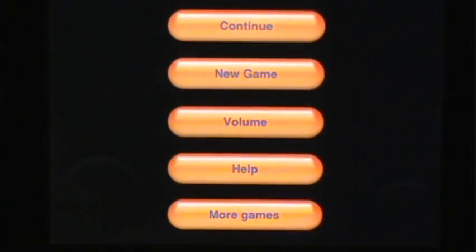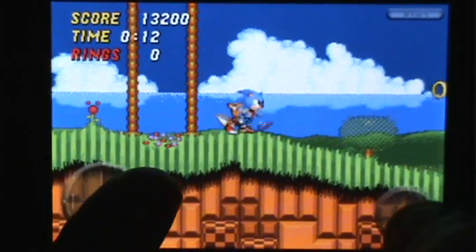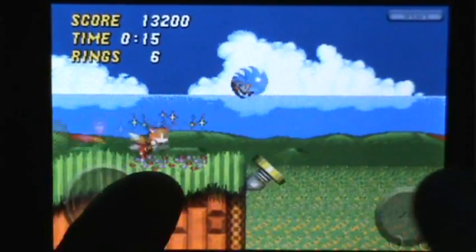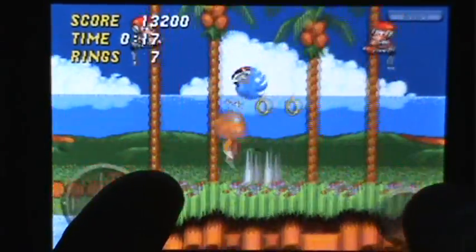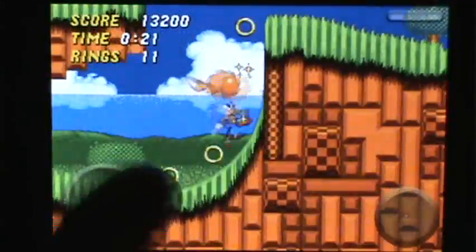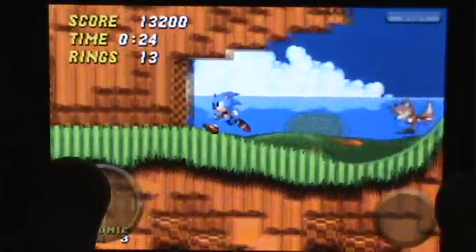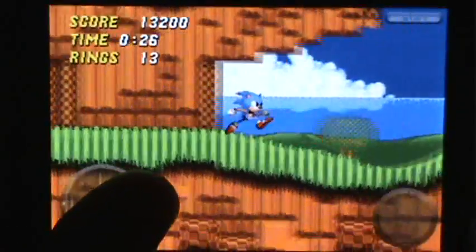So you continue. You can't go back a level from what I know so far, which kind of stinks. So once you complete a level, I hope you enjoyed it. You're not going to be able to go back. That's from what I've been able to figure out. You might be able to somehow secretly that I don't know about. And that's it. D-pad in the left bottom corner, and then A is going to be jump, which as you see right now, I am failing pretty hard at.